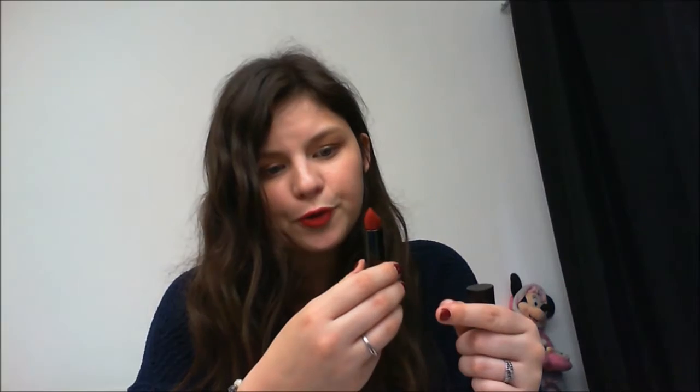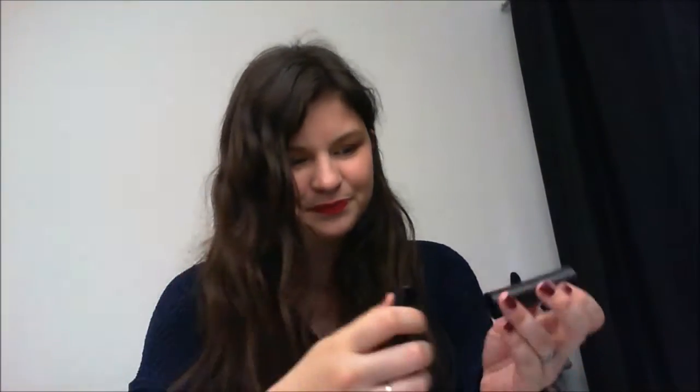Not as much of a fan, but I would recommend them because they're quite cheap and we have a billion colors and I really otherwise enjoy them. This is a Sephora Rouge in R03 Passion Red, and it's my first red lipstick that I ever bought, so I think I have some sort of emotional attachment to it.